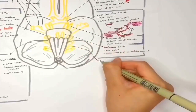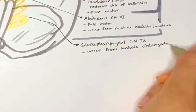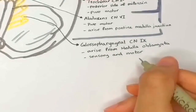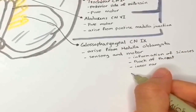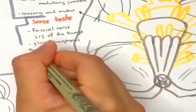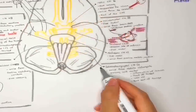The ninth cranial nerve, glossopharyngeal nerve. This is a mixed nerve, carries both sensory and motor information, including sending sensory information from the sinuses, the back of the throat, parts of the inner ear, and the back part of the tongue, providing a sense of taste from the posterior 1/3 of the tongue, stimulating voluntary movement of a muscle in the back of the throat called the stylopharyngeus muscle.